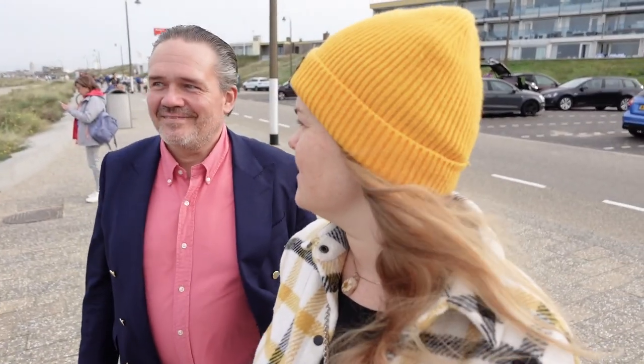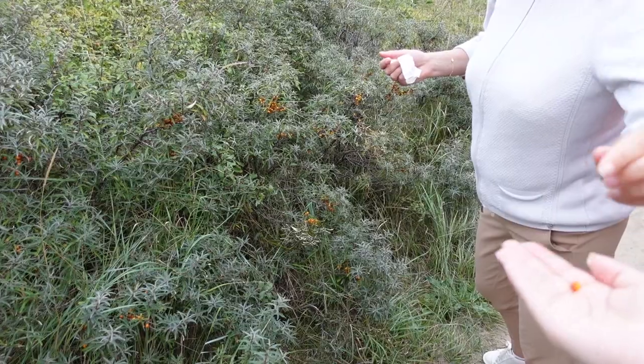We have just arrived in Katwijk and here is my dad. Hello. Mette, do you want to say hello to the vlog? Hi. And this is Mette. They're visiting us from Switzerland. Are you happy to be in the Netherlands? Fantastic place. It's such a beautiful place here by the seaside. We're now gonna do a little walk by the dunes.